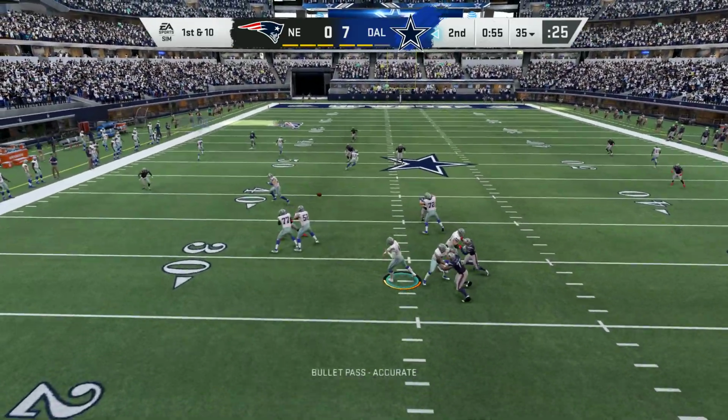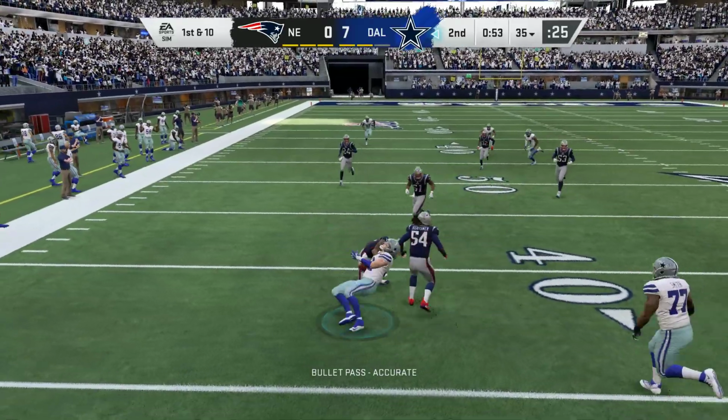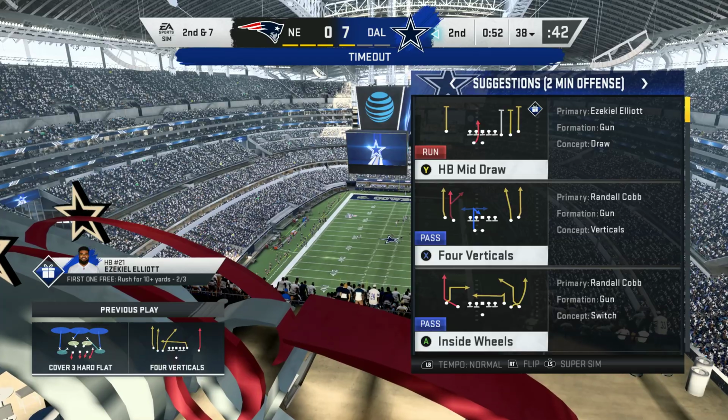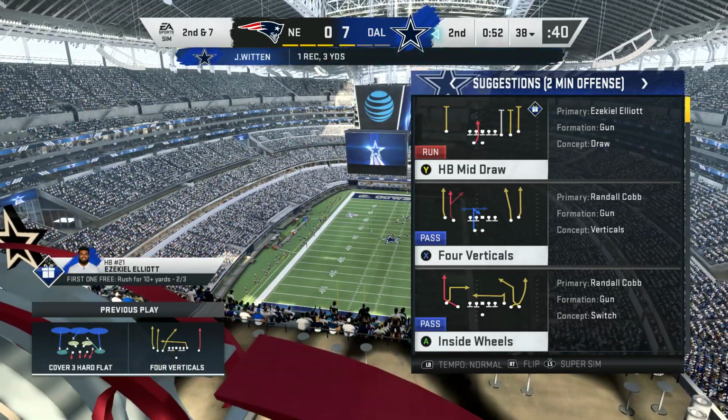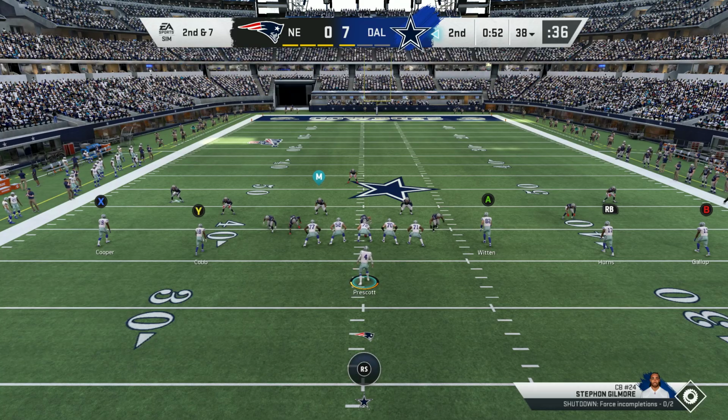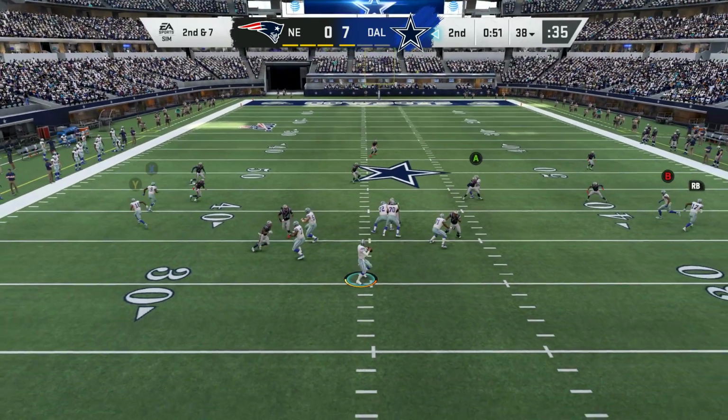First down, Prescott. And on the left side, he's got Witten. The Cowboys going to use their second timeout now as they get the stoppage with a little over 50 seconds to go in the first half. That first down completion only netted them 3. Second and 7.